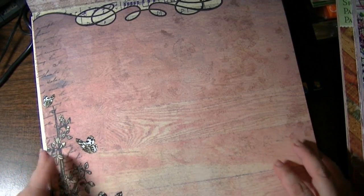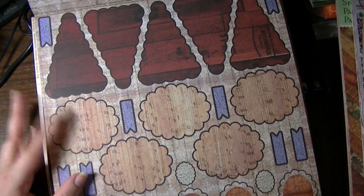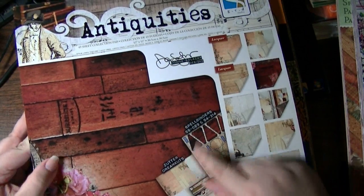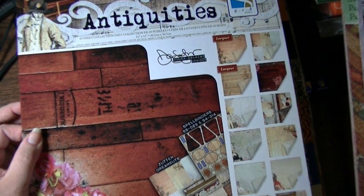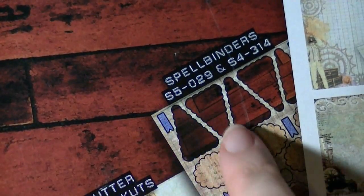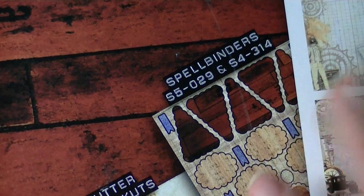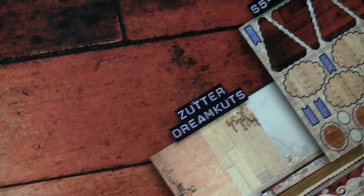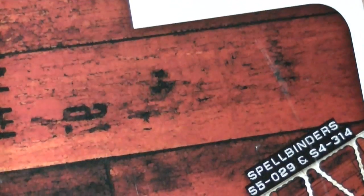So here we're back to the beginning. However, the very end, I think there's a sheet, yep, that you could trim out. Look at that. And these are compatible with Spellbinders, and it tells you exactly which dies. Here, let me zoom in so you could see. I'm using my fancy zooming in. So the last sheet that I just showed you is compatible with the Spellbinders dies, and these are the dies. And then the other sheets that I showed you is the Dream Cuts. And then Spellbinders for these. So that's so cool. She was really thinking ahead.